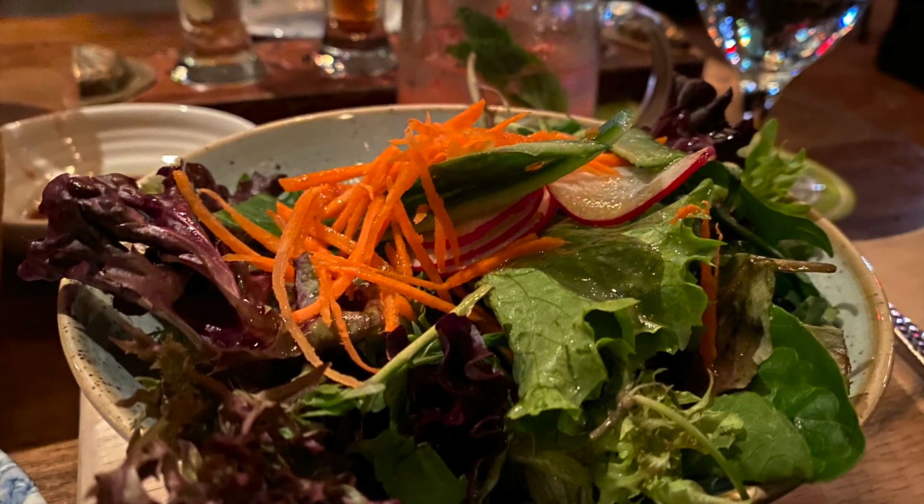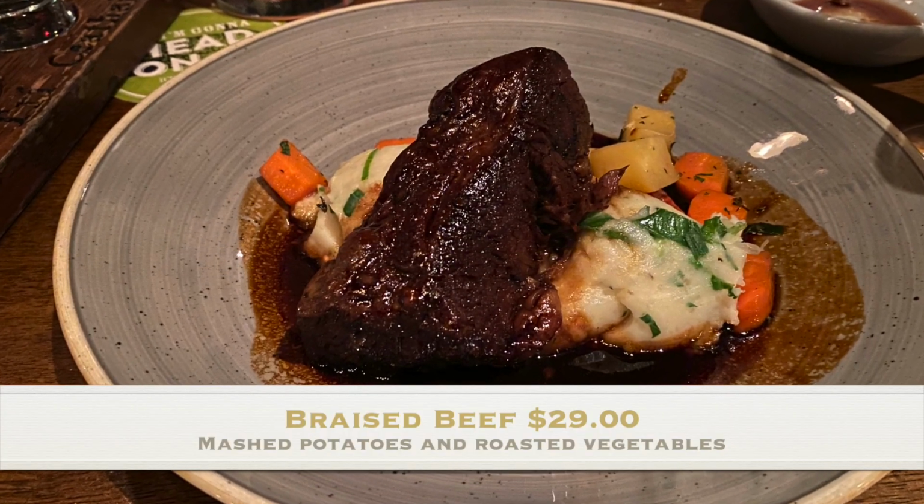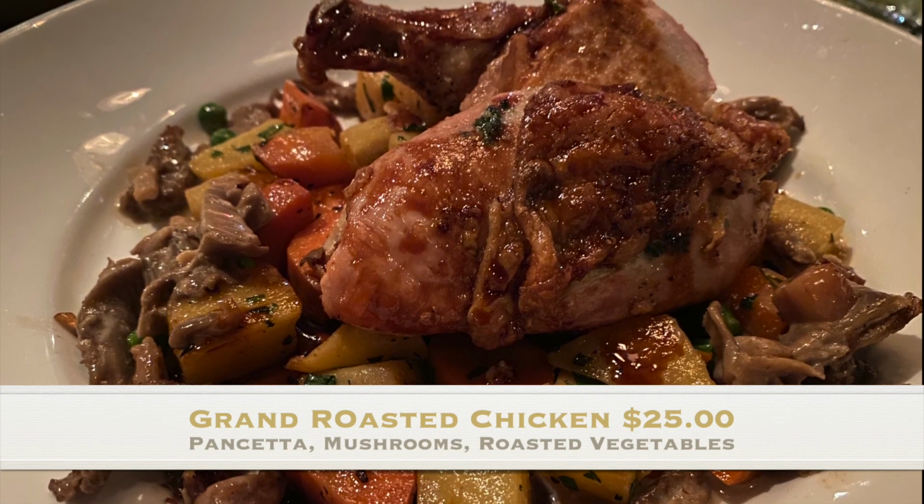We ordered the house salad, as well as the braised beef with mashed potatoes and roasted vegetables, and the grand roasted chicken that came with smoked pancetta, sauteed mushrooms, and pea cream sauce served with roasted vegetables.